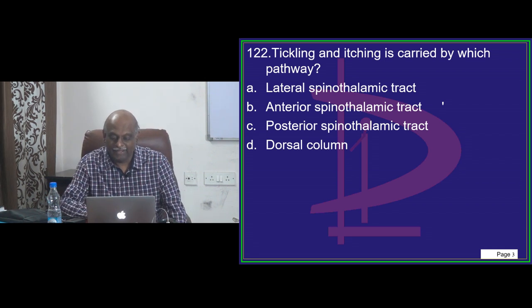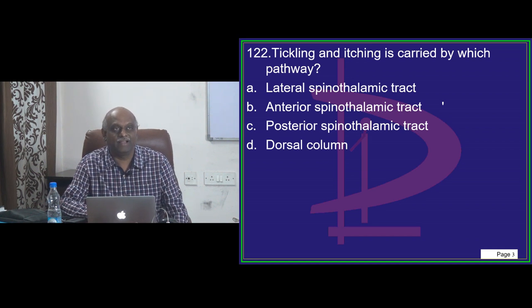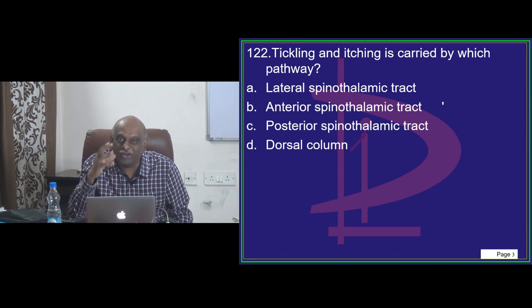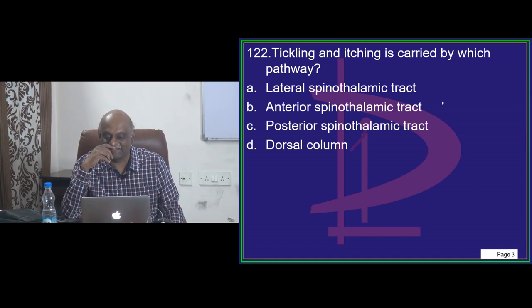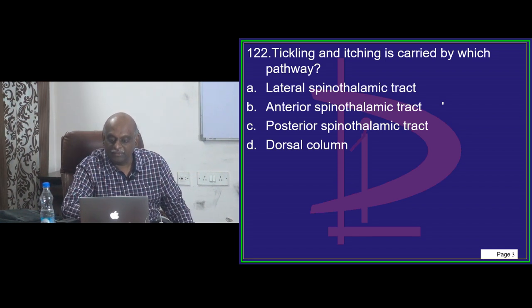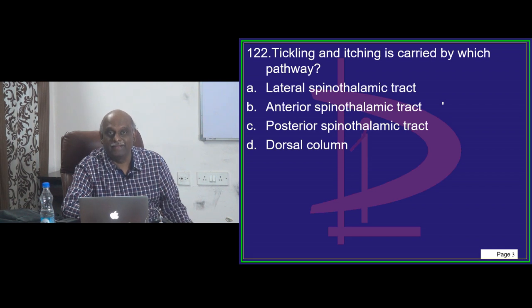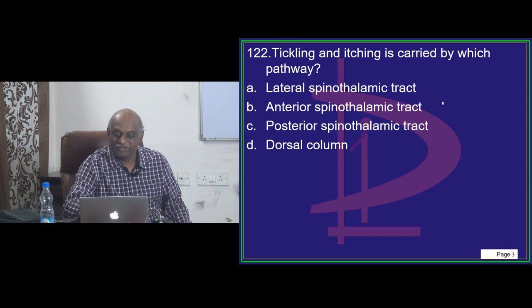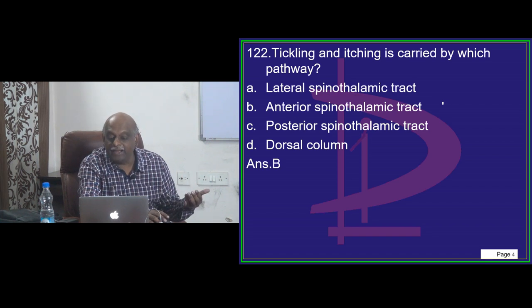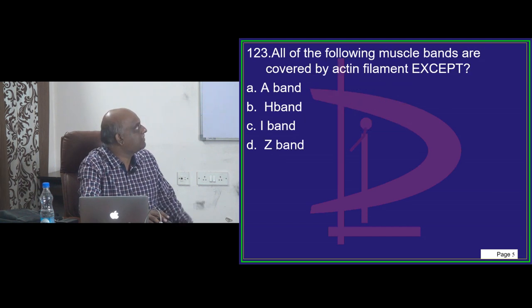We are using YouTube, the high density live broadcast where you can see the teacher much more clearly than a face to face class. So good. Akash Pathak is our new classmate. So you are betting between A versus B. Anterior spinothalamic tract is the one which is carrying the tickling and itching.